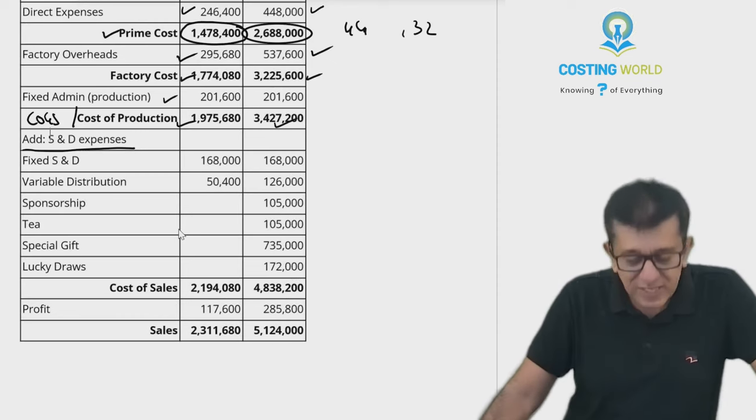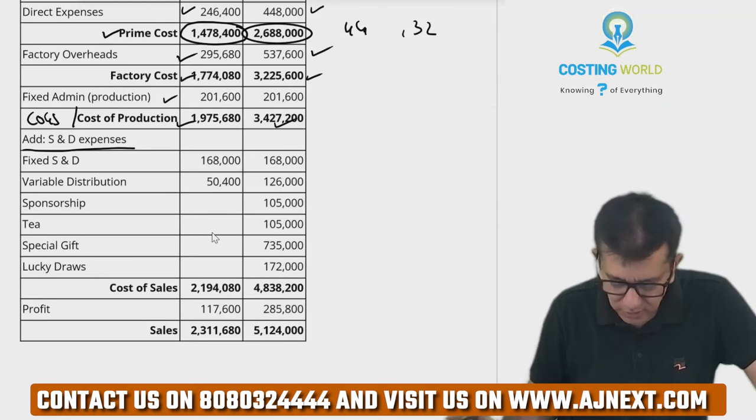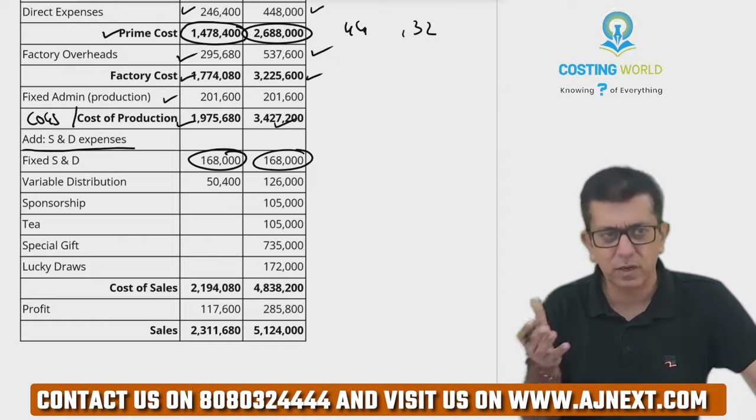Now, fixed S&D, it was given to you. I just now read this. So fixed S&D is 1,68,000 per month. Obviously, no matter whether you are operating at 40 or 100%, fixed S&D is fixed S&D only and will remain the same.